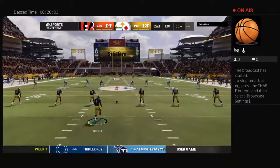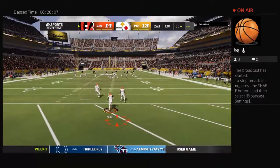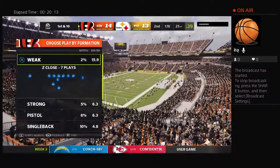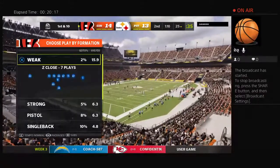So with the missed PAT in his rearview mirror, he goes back out to kick this one off. And that one will bounce out of the back of the end zone, so we will start here at the 25.